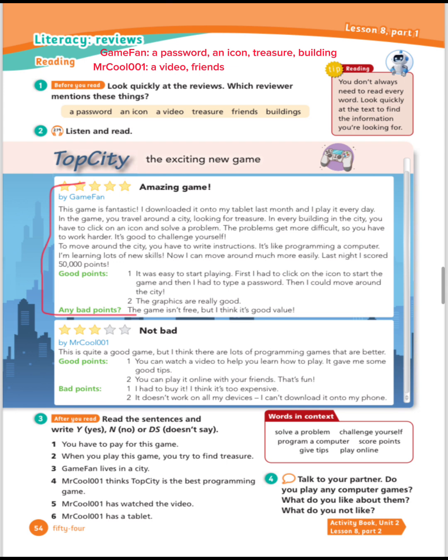Last night, I scored 50,000 points. Number 1. It was easy to start playing. First, I had to click on an icon to start the game, and then I had to type a password. Then I could move around the city. Number 2. The graphics are really good. The game isn't free, but I think it's good value.